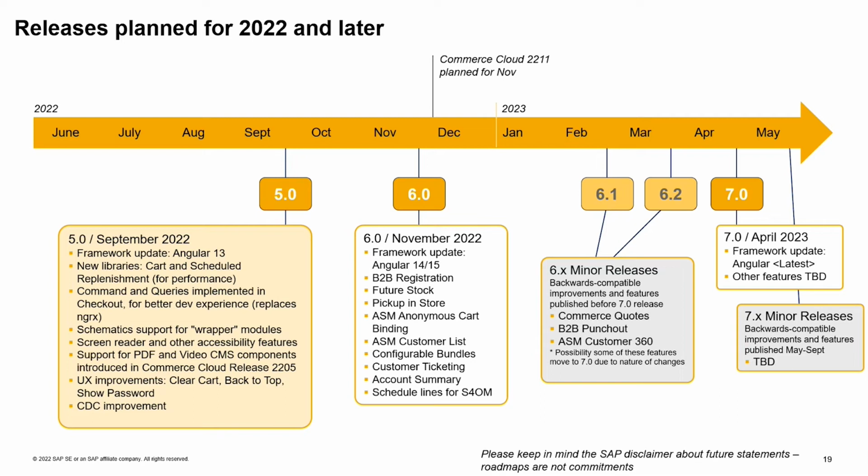So moving to Angular 13, creating new libraries for cart and schedule replenishment, and that improves performance because that means the libraries are only loaded when needed. So you don't load the cart library until the cart's loaded. You don't load schedule replenishment unless that feature is being used. We're implementing improvements to how data storage is done through commands and queries in the checkout. We have schematic support for the wrapper modules, the aforementioned screen reader support, amongst other accessibility improvements.